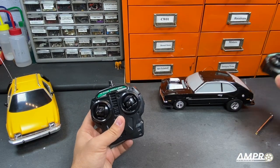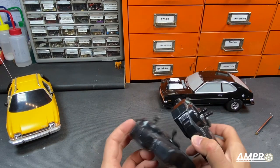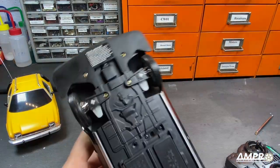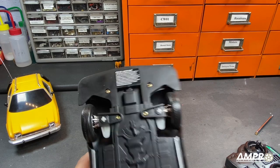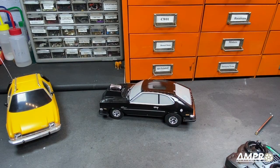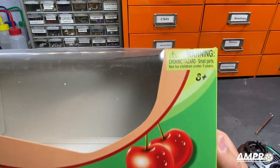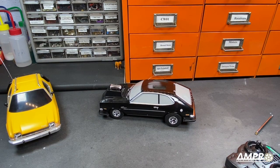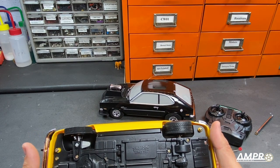So here's just a new version of the radio. I don't know what frequency these are. How interesting. I don't see any notification of frequency on this. That is weird. Does it say anywhere on the box? Let's look here. Oh, 49, there it is right there, okay. So that's 49. I assume that the red one was 27. And for this, I'm just kind of confused. It doesn't say it on the car.